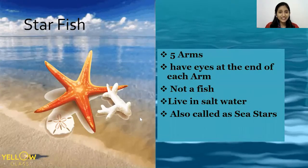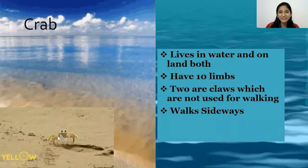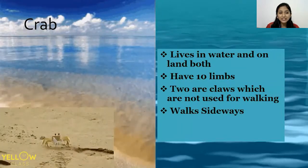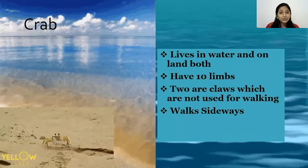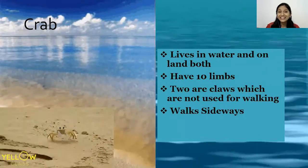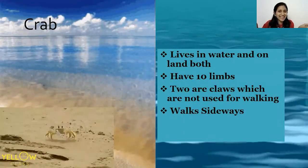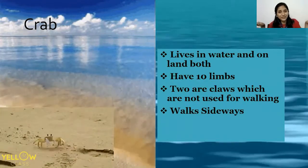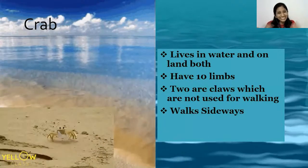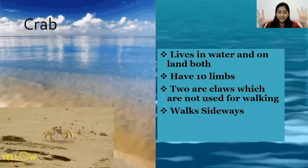Okay, now who will come? Oh, see how it is moving. Crab, crab the crab. See, so fast! Can you recognize what is so unique about it? How is it different? How is it moving? The crab always moves sideways. Left to right, right to left. And they have 10 limbs, right?